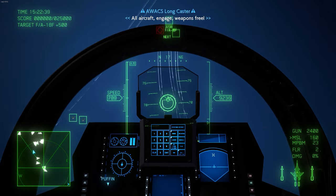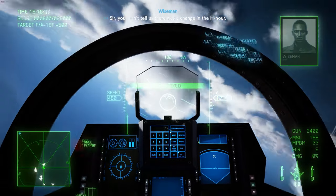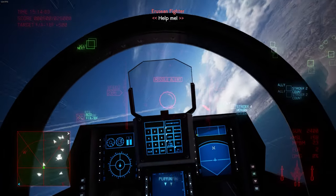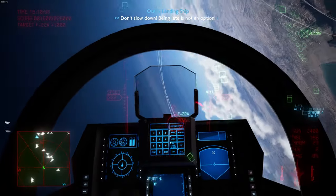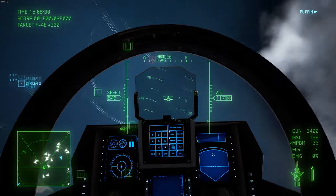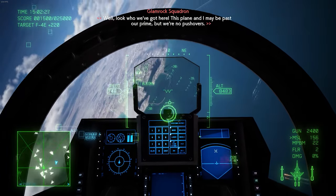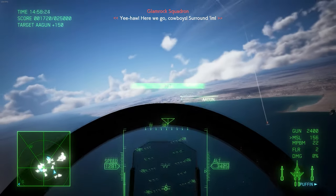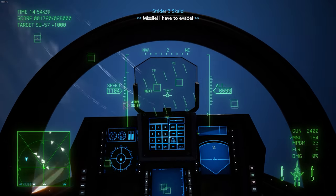All aircraft, engage. Weapons free. Sir, you didn't tell us there was a change in the plan. In our hot shot in the last 5 minutes. Help me! Don't slow down. Being late is not an option. Bastards are destroyed. Push it! Check your six! Look how we got here. Why did I need to test your plan for all the pushovers? Yeah! Here we go, cowboys! Surround our fight! Missile! I have to evade!